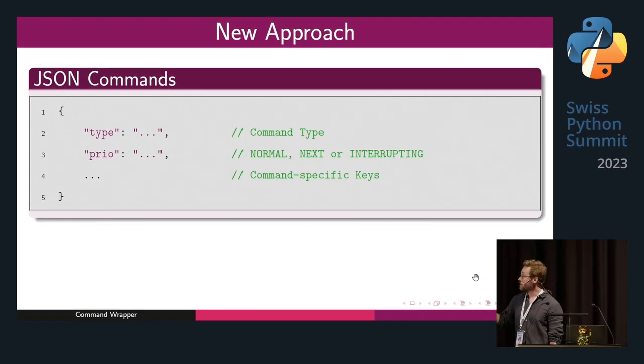So what we can do is give this robot JSON files in any way, which have the following keys. We need a type key to make the robot know which type of command he needs to do. And we need a priority. This is just for, for example, stop commands, which need to be interrupting. And we need command-specific keys. Command-specific keys are, for example, for trajectory commands, coordinates. For stand commands, for example, is the stand up, stuff like that.